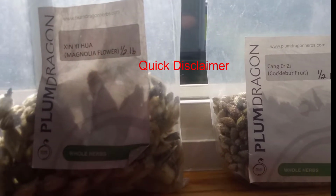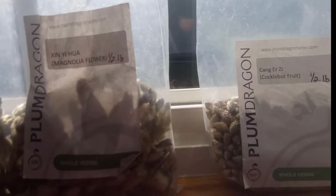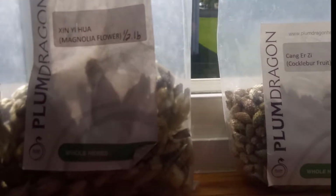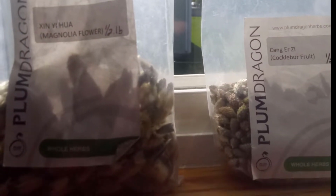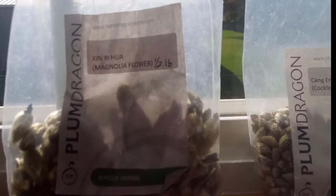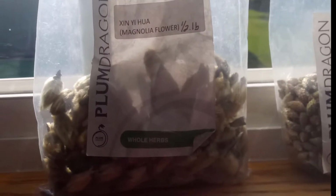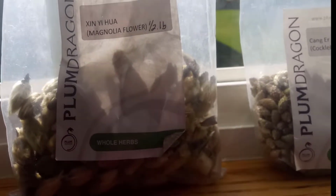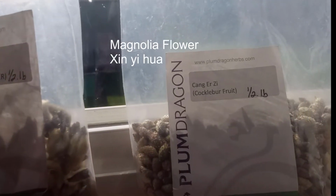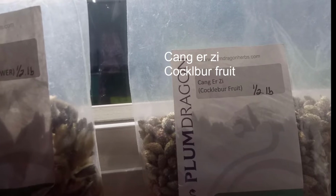So the two herbs that I use here are, sorry if I'm butchering these names. They're Chinese herbs. They're also Western herbs, but I got them from a traditional Chinese medicine store. So the first one is Xin Yihua, which is magnolia flowers. And from the magnolia tree, it's from the same plant where you get the magnolia bark. And the other one is Kang Ertzi, and this is cocklebur fruit.